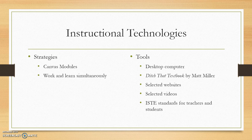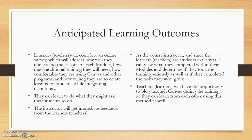They're going to be trained for the most part in our media center's computer lab. That computer lab has anywhere from 45 to 50 working desktops. I want the teachers to read Ditch That Textbook by Matt Miller. I think that encourages some excitement among teachers to understand that you don't have to have a textbook. They'll also view selected websites and videos, and I'm using the ISTE standards for teachers and students as well.